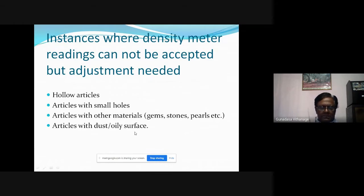There are several articles where people wear the chain, then remove it from the neck, and oil or dust or other impurities attach to the article. If we put this into the density meter, the volume may include those small things. If so, the density is lesser, therefore the carat is also less. When you are using the density meter, keep these four areas in mind before you decide the carat rate. Therefore, the density meter is not the best equipment to measure the carat rate, but it is the only equipment we can use. So when using the density meter, it is a risk, or on the other hand, it is advantageous.